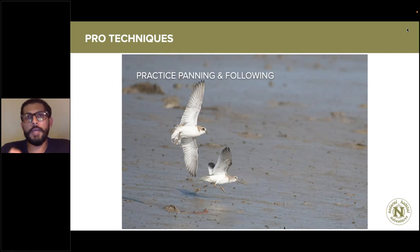Practice holding your camera, practice holding your lens and panning. With birds, they're always moving. They might be moving along the ground foraging, or they might be in flight. Practice holding your camera to your face and look through the viewfinder and follow moving subjects.